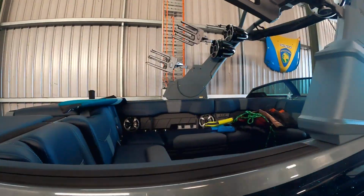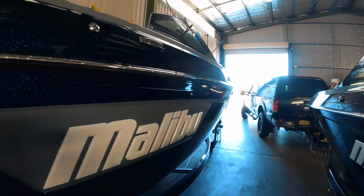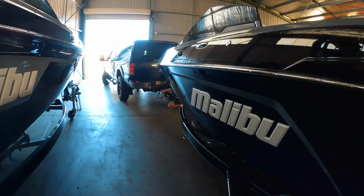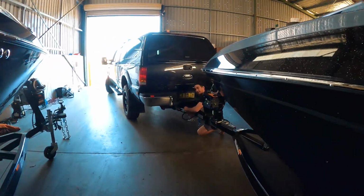Is this boat going to be on the water today? So we might see both the boats. Yeah, and the 23 MXZ will be out there. Oh, so it's basically going to be a Malibu owners reunion today. Yeah. It's going to be pretty exciting.